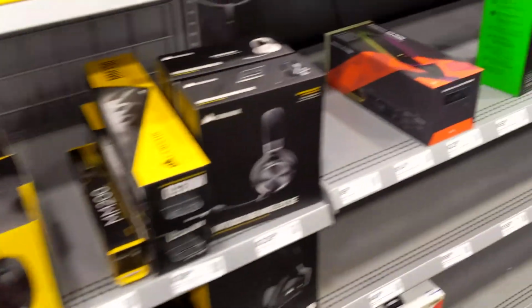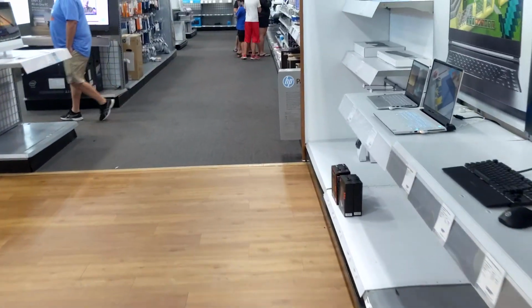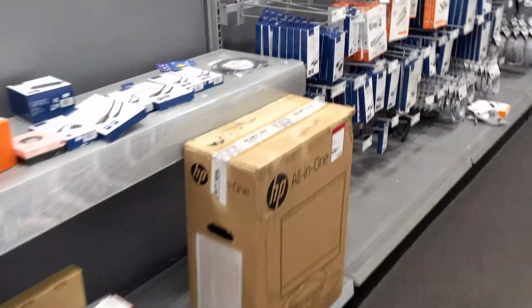And got all their computer stuff here, of course. Sorry, I wanted to go ahead and look at all that stuff. We got open box laptops and everything in here too. Clearance. No need for any of that. Probably got some more over this way too. Look at that. They do. There's not much.